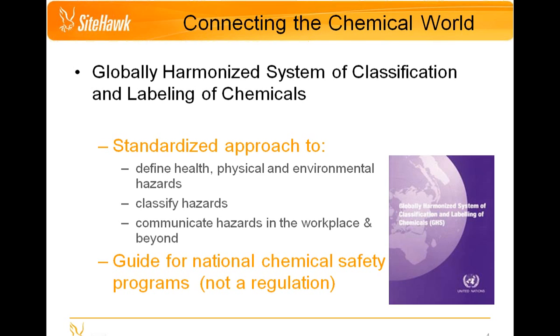Also, note that it's a guide for national chemical safety programs. It's not a regulation. What this means is that our current HazCom standard has not been replaced. It's been supplemented. So what has happened is on March 26th of this year, OSHA adopted into law in the Federal Register the GHS 3rd edition standard into our methods of classifying and meeting HazCom requirements.